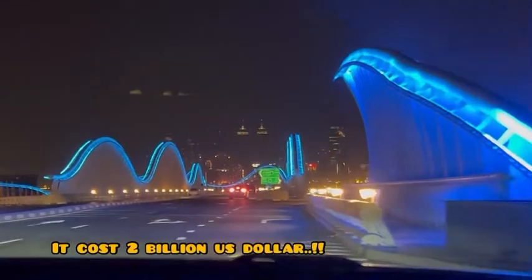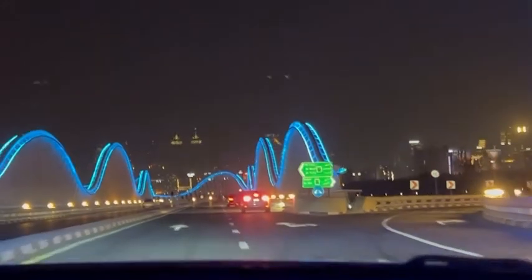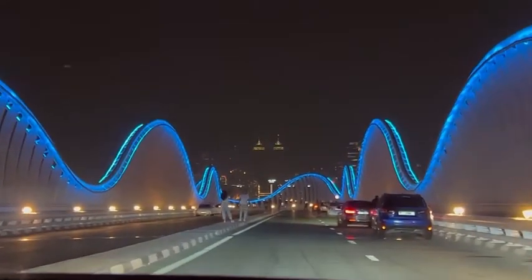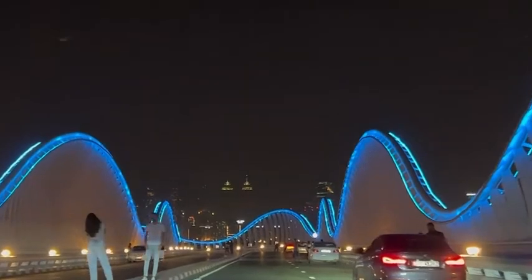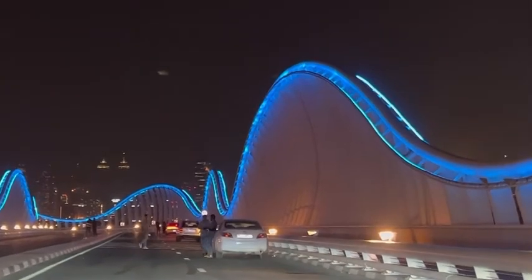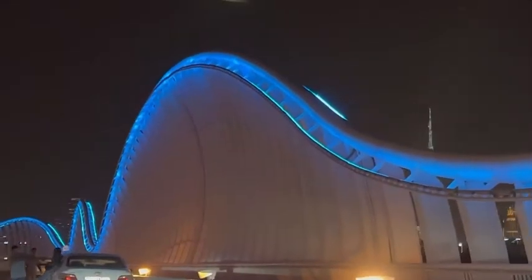Guys, it cost $2 billion to make this illuminating bridge. But the thing is, like many other things in Dubai, it's only used once or so a year. The rest of the time, this beautiful bridge is blocked from access to the racecourse. But you can come and drive here anytime and stop over the bridge and have your Instagram-worthy perfect photoshoot.